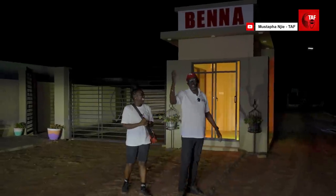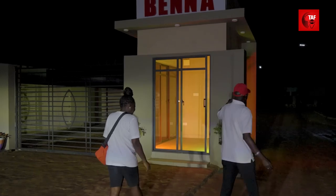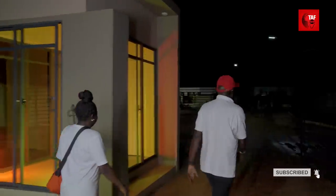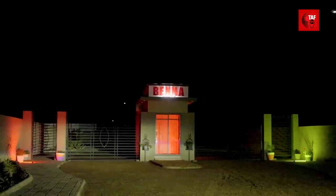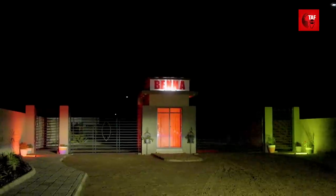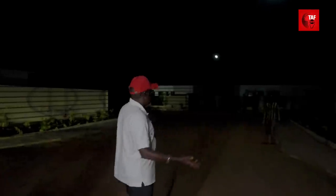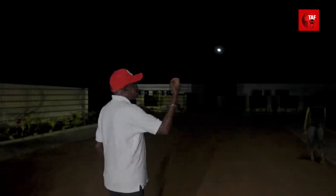But why don't we just show you what we have inside? Benna at night. You can see how beautiful it is. It's lovely, all nicely lit up. That's the security gate here with the lights. And then when you come in, these are all the solar powered lights, as you can see. These are all solar powered and they come with a sensor.